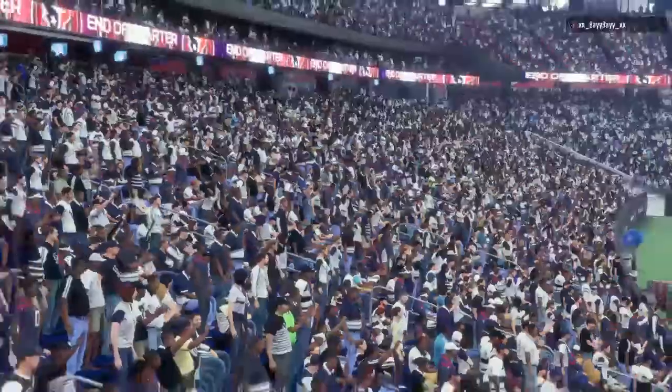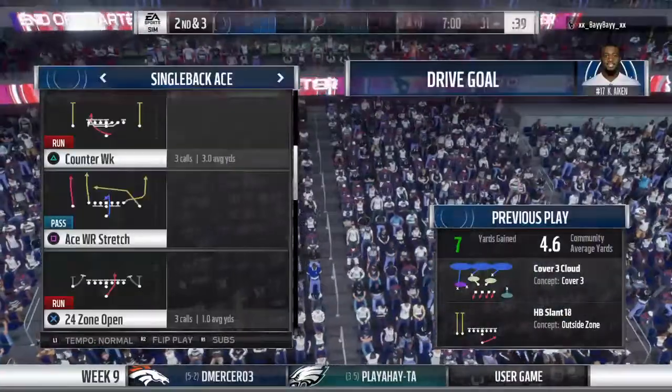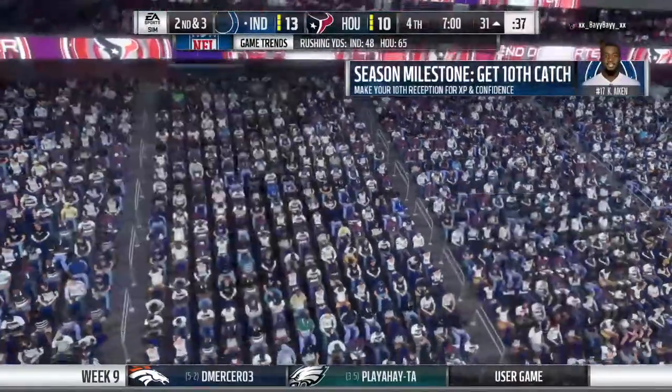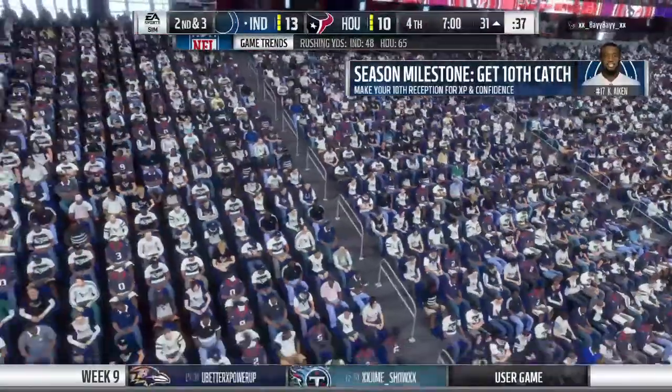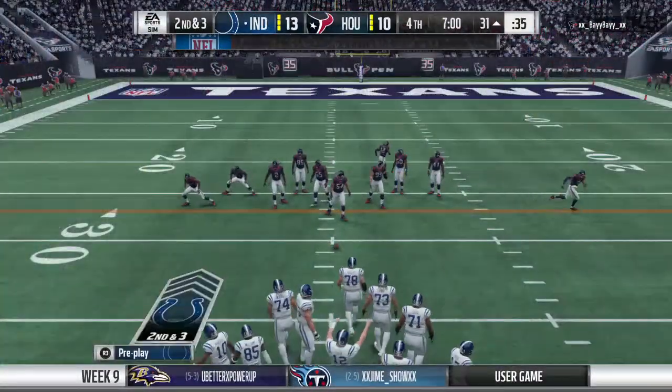Back now here on EA Sports. It's been a very hotly contested game to this point. Just a field goal separating these two teams as we get set for the 4th quarter. Offense staying ahead of the chains here, 2nd and 3.